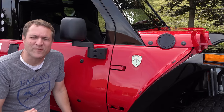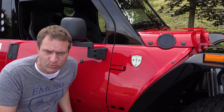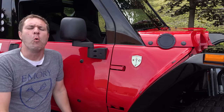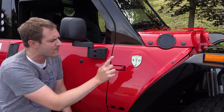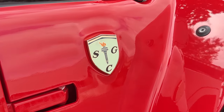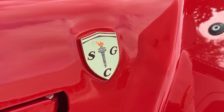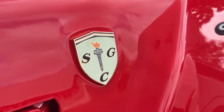All right, time for the quirks and features of the SCG Boot. And I'm going to start by answering a question that I'm sure you're thinking, which is, what is this thing? So let's start with an explanation of SCG. You can see the logo right here. It's a small car company from New York, which is why you have the Statue of Liberty torch in the center of the logo. S stands for Scuderia, which is Italian for stable or team, like Scuderia Ferrari.